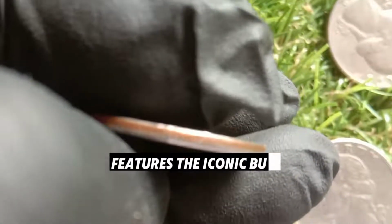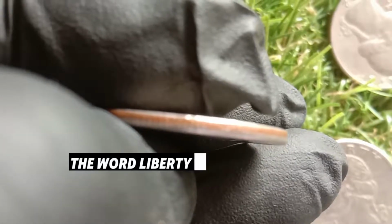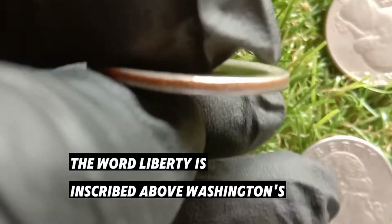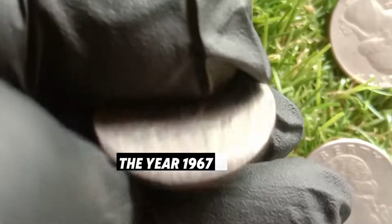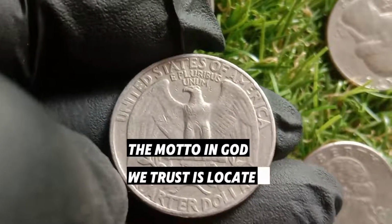The obverse features the iconic bust of George Washington, designed by John Flanagan. The word "Liberty" is inscribed above Washington's head. The year 1967 appears at the bottom. The motto, "In God We Trust," is located to the left.